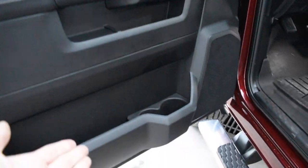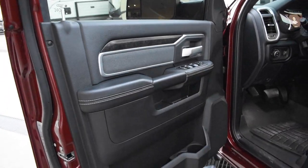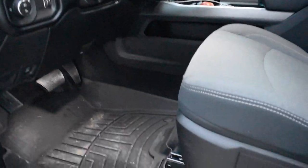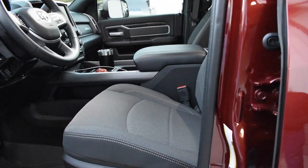You get some storage here, you get some storage down there, and this is a little bit more plush. So it just looks more fancy, if you will. Going on the inside, I have carpet. Carpet's pretty standard. Once you go with like the Bighorn level 2 package or something, you do get the power seats.